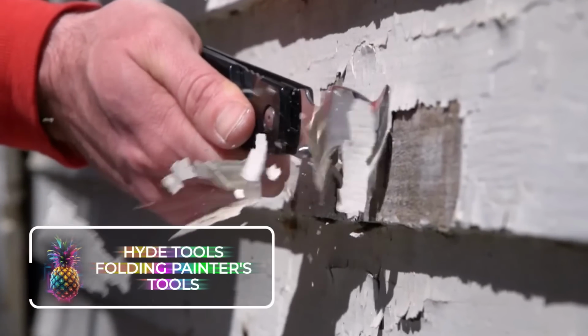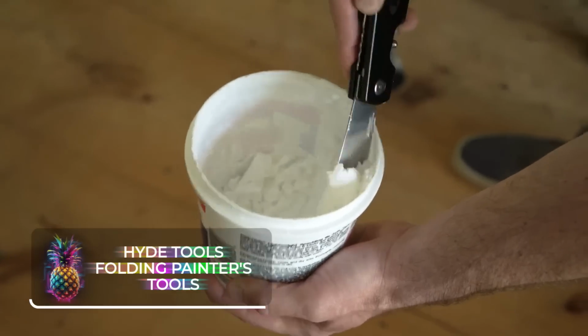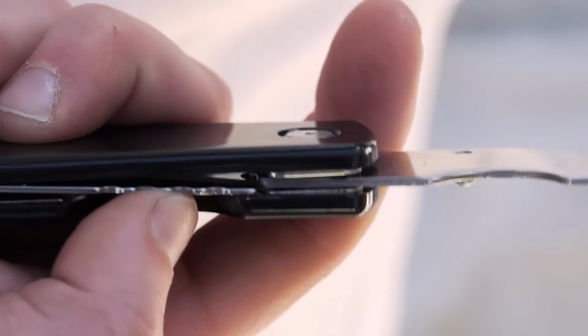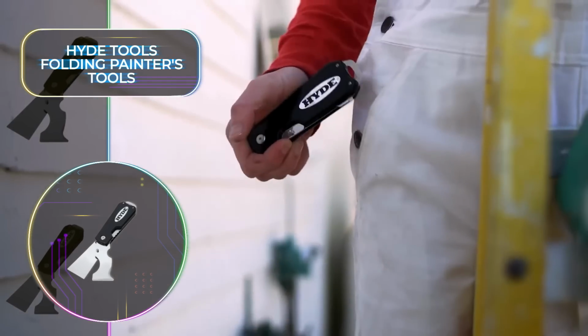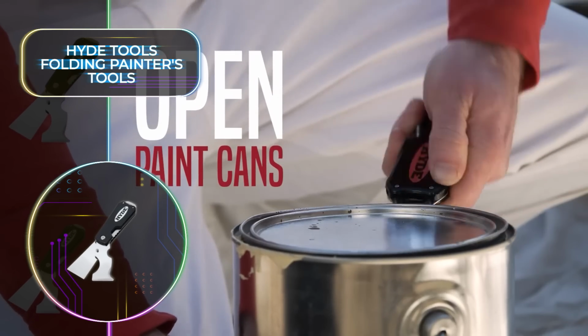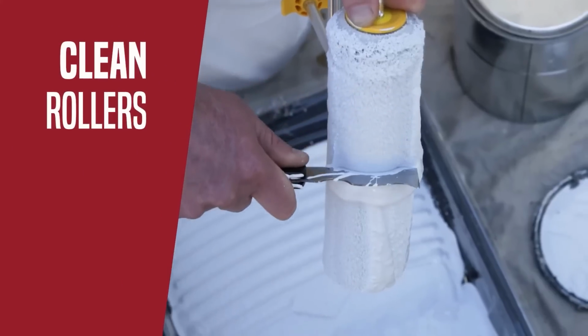Hyde Tools Folding Painter's Tools. Hyde's many labor-loving gadgets and accessories are truly a staple in the construction industry. The company delivers millions of tools to just as many customers across the planet each year, and this next paint multi-tool is crafted with insights from seasoned professionals in the painting industry. Whether it's opening cans or boxes, cleaning paint rollers, or tackling old paint removal, this paint multi-tool is going to make your workday a bit brighter.